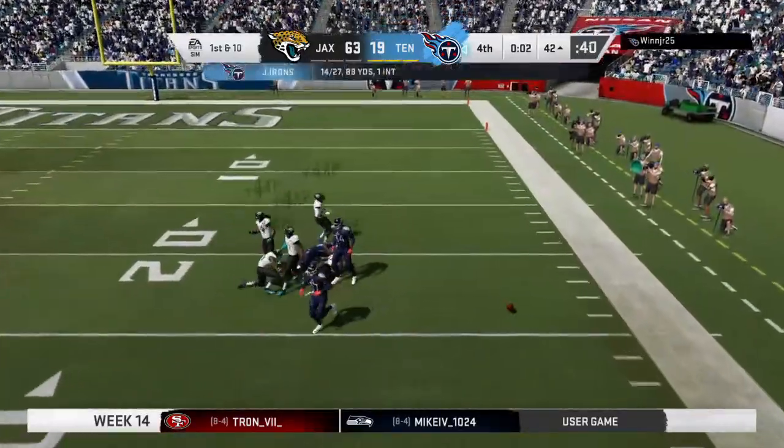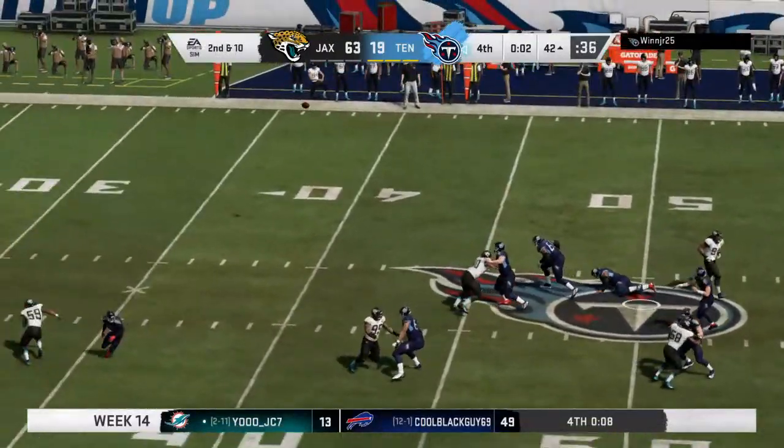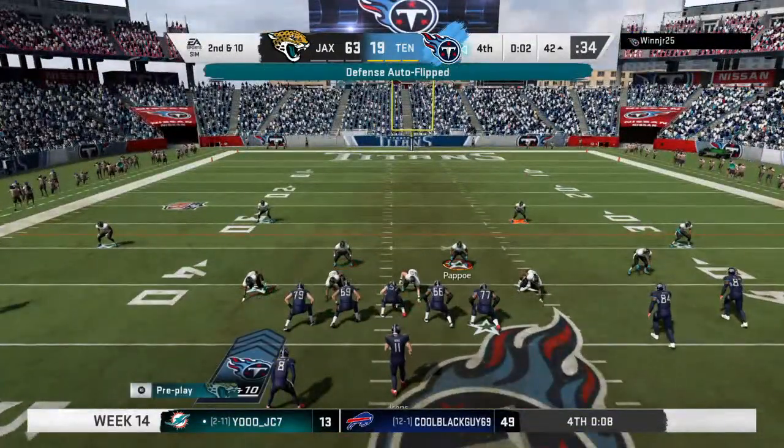On first down, he'll drop to throw. And that is incomplete. 2 seconds left on the clock. Ball on the 42 as they come up 2nd and 10.